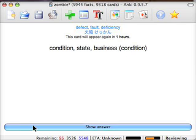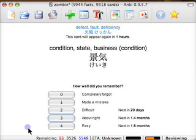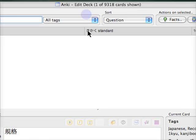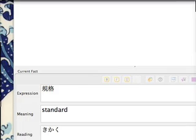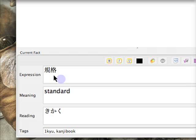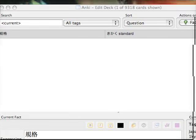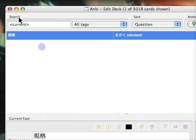Condition, state, business condition. I'm going to go with keiki. All right, and I got that one correct, so I'm going to put easy. And then it'll appear again in 1.8 months, because I've studied that word a couple times. You can edit your decks, let me show you that, and there's 3 entry fields or more. You can customize it, and the reading, and then tags. Tags are very important for me. Yeah, it's pretty simple. I really recommend it.